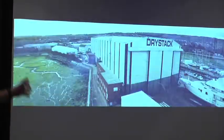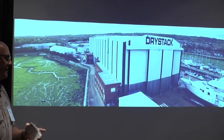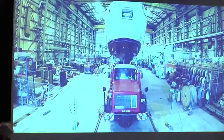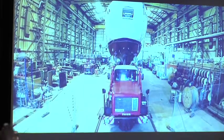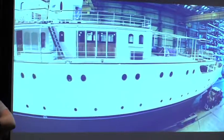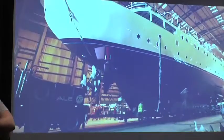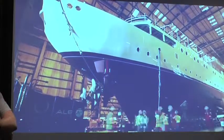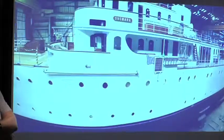So this is one of those little helicopters with a GoPro on it, just in case you're wondering how it was done. Towing the boat out of the shed. So in answer to your question, there was no budget. He saved money on taking it to a traditional yard, and also had more fun whilst he was doing it, because he was directly involved in some of the decisions we made.